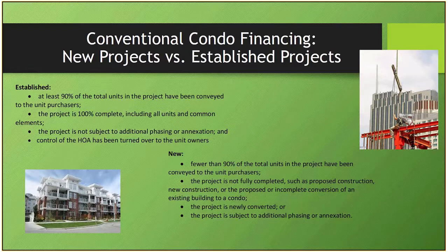Why this is important. Let's say my developer just finished the project. We've got 5% of the units left to sell, but control of the HOA hasn't been turned over yet. Well, guess what? Now you have a new project. With the new project, that's where you're looking at the declarations and bylaws. That's where you're looking at a full review that adds an additional layer of documentation and conditions to make sure that this project is okay. So that's why we ask those questions, because we want it to meet the definition of established, so we don't have to worry about going after the additional documentation.